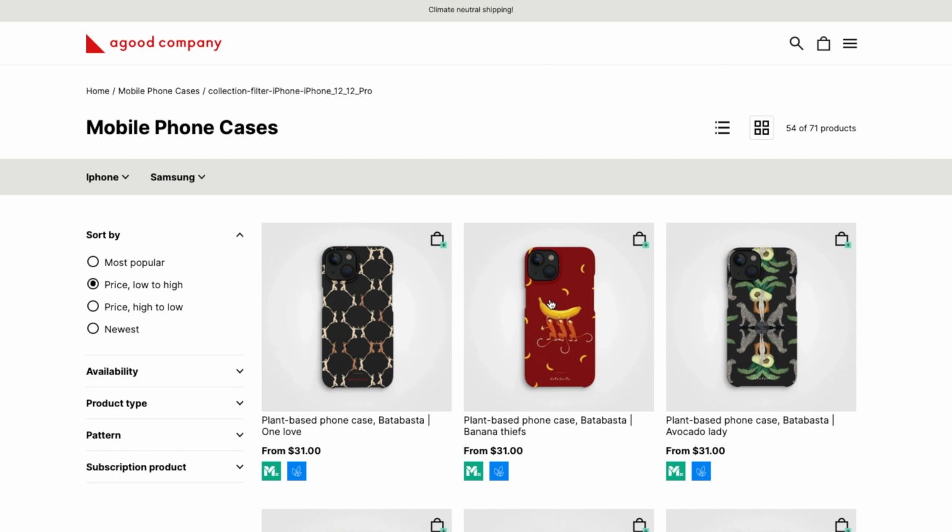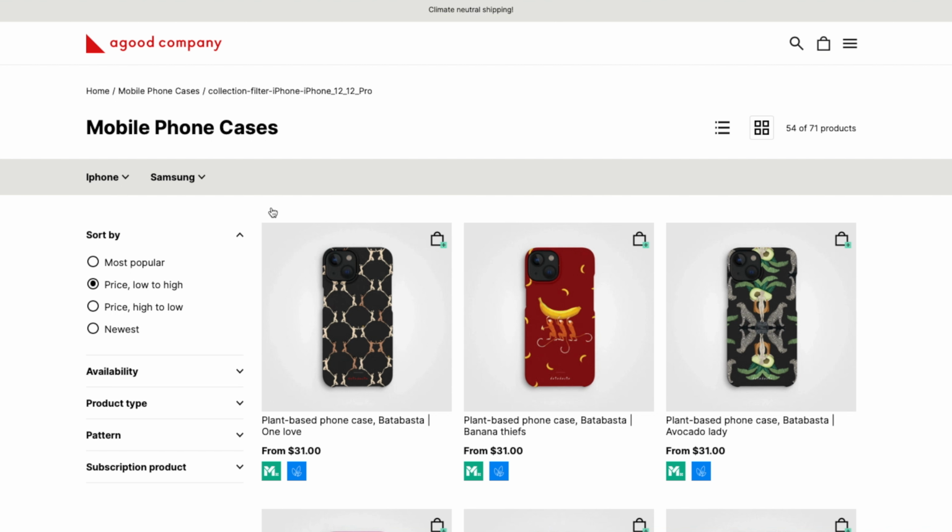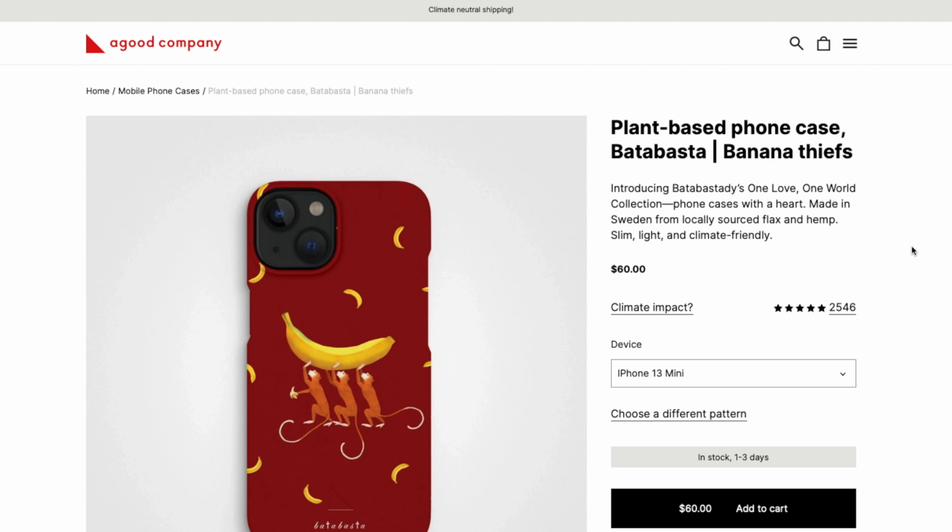And fun fact, the factory that makes these is actually run on solar power in the summer and hydroelectricity in the winter. And it's created a closed-loop system for its wastewater. Each one of these bad boys is Vegan Society certified and printed with water-based inks into lovely designs, some of which are created through partnerships with local artists. And when your phone cover is no longer covering your phone, you can either compost these, I'm not going to do that now, or recycle them via the A Good Loop program.